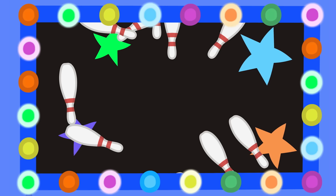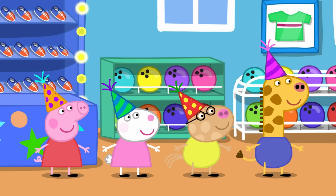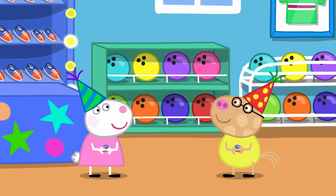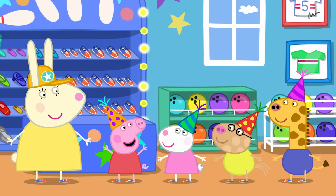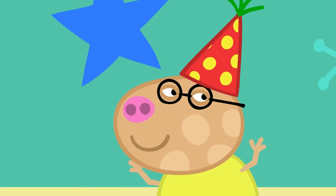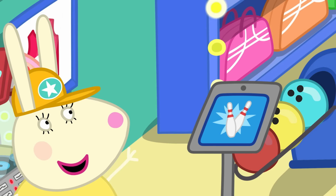A super strike for a super bowler. Today, Susie Sheep is having a bowling party. I want to get a super strike too. I know how to do it. I've been bowling lots of times. Then you can show everyone what to do, Peppa. Okay. We should take our pictures for the scoreboard. Just step in front of the camera and say cheese. Cheese! Perfect. This is your bowling lane.